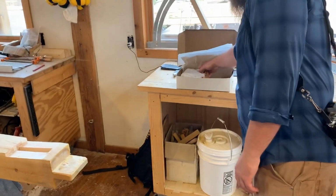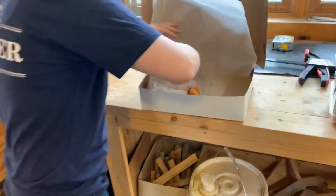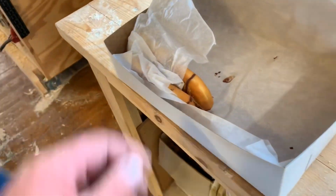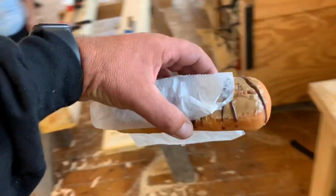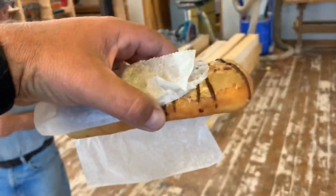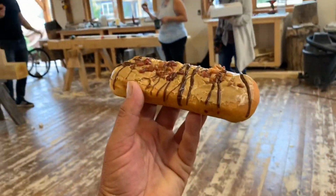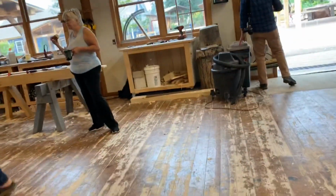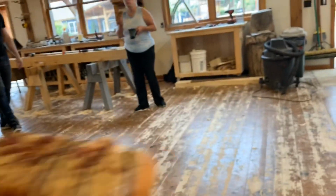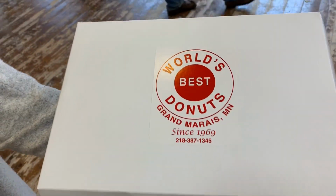So this is their famous donut, the maple bacon. This is like large bacon, but I miss more bacon. Maple bacon. Long John's. World's best. World's best bakery. Right here in Grand Marais. There we go. That simple.